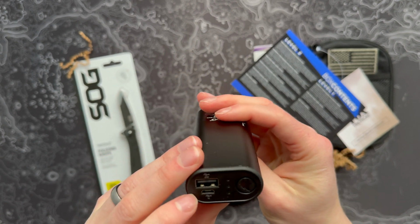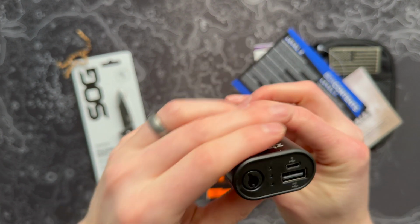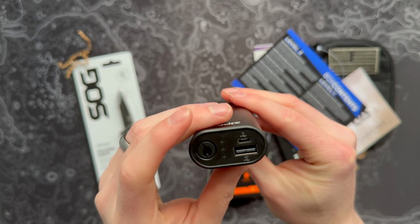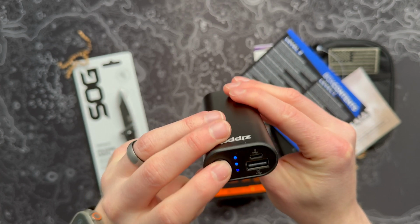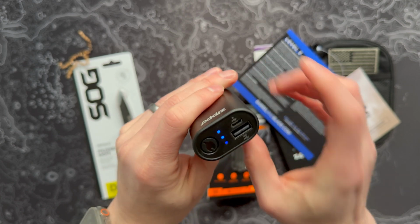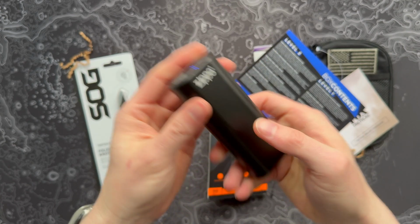It just has your power bank stuff up here, which it looks like micro USB to charge, which I don't love. I wish that was USB-C. And then we have an output and regular USB. And then we have our different heating modes. It probably comes with a little bit of juice out of the box there. So you probably just tap it to cycle through it and let it warm up over time.